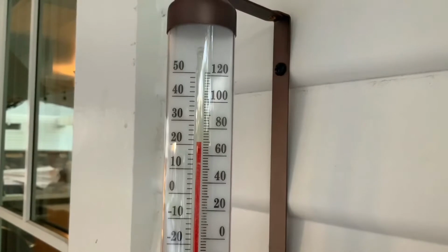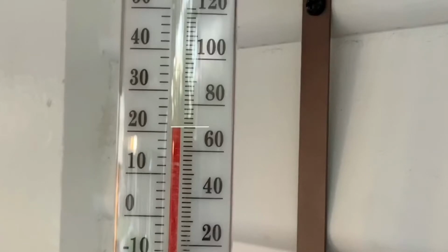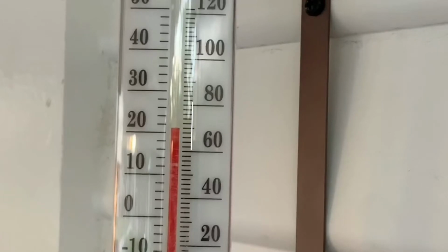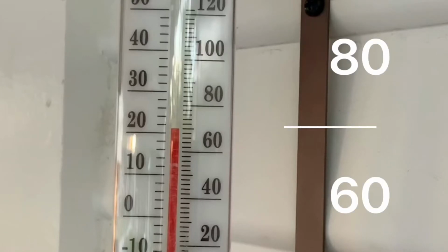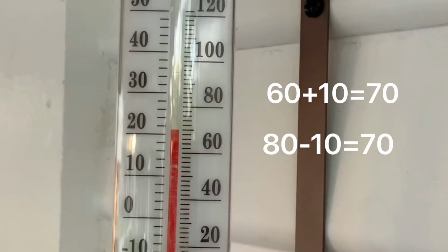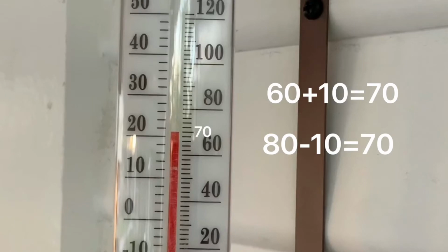And it looks like it's gotten a lot cooler, probably now at 70 degrees. And the reason I can tell that is I'm looking at where the red line matches, and that line looks just a little bit longer than all the other ones. So that kind of tells me that it's splitting the middle right between 60 and 80. And what number comes right in between 60 and 80? Well, 60 plus 10 is 70, and 80 take away 10 is also 70. So I think that little line in the middle stands for 70. So the temperature is 70 degrees Fahrenheit.